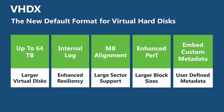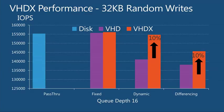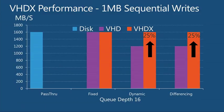But there are a number of changes happening in storage that we need to respond to. The first thing is performance. We've done a lot of work to make the VHDX format higher performance than VHD. Here are some simple examples where you can see that VHDX is consistently performing better than VHD. But that's just the first step.